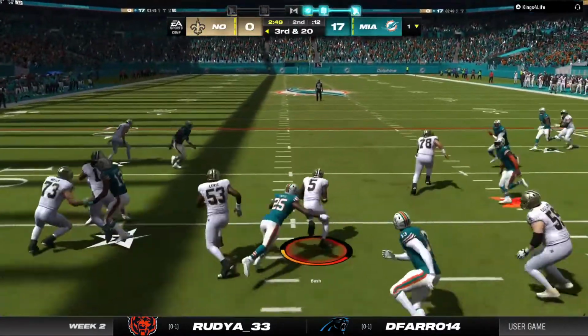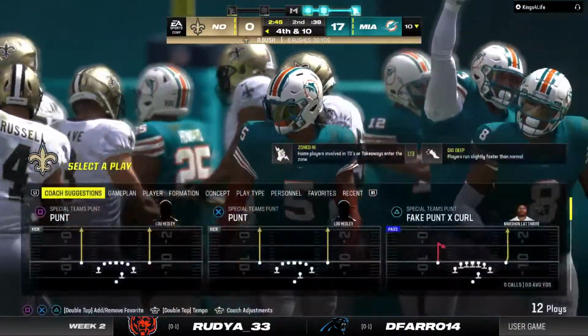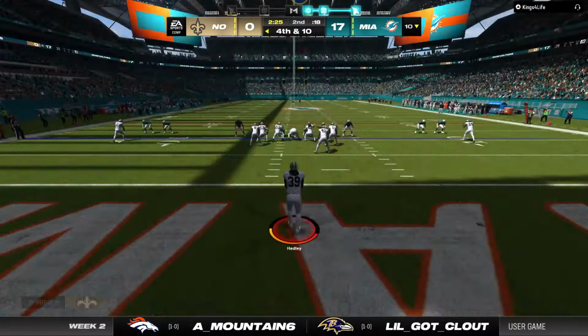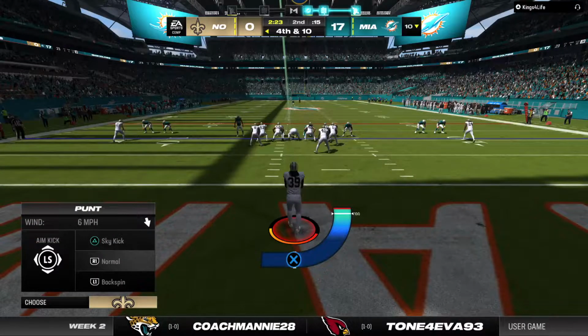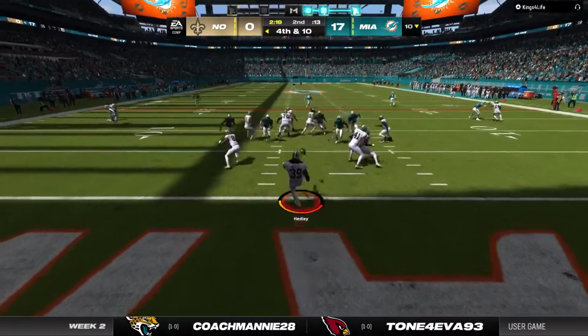On 3rd down, they're going to run for it here. And he gets it up to the 10-yard line here. This offense really put themselves in a tough spot on 1st and 2nd down, needing long yardage to try and pick up a 1st down. And they ended up getting a great run. Explosive, picked up nice yardage.